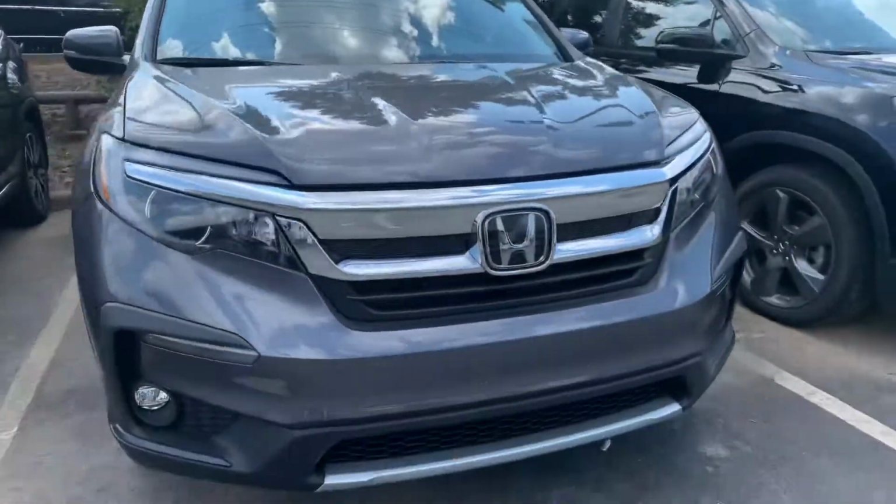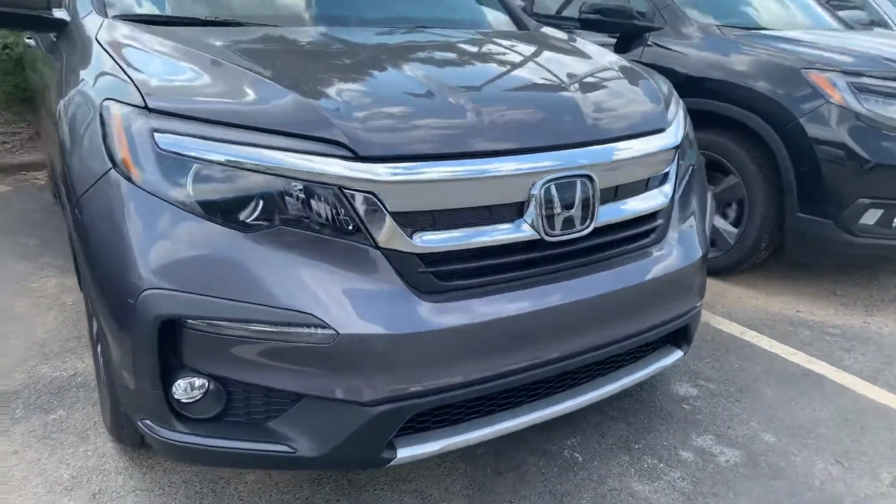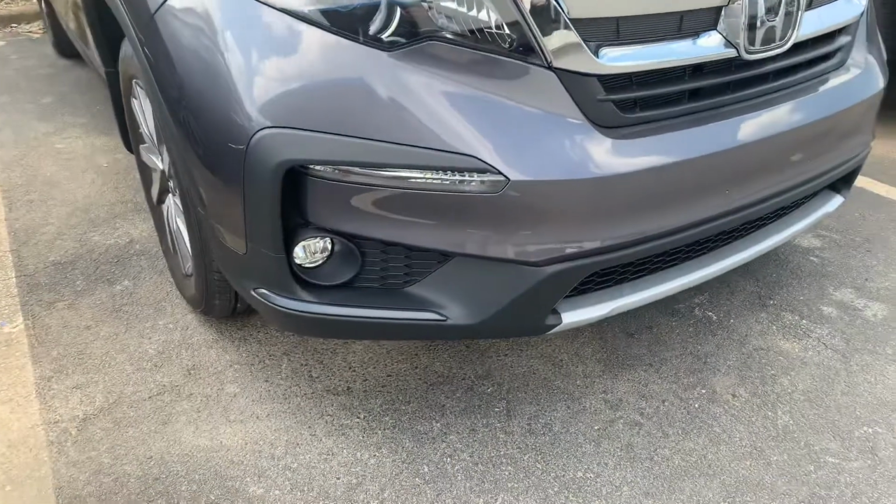I'd love to go over some features and options on the Pilot. Now, the one that it listed was the LX. Just want to make sure. I'm going to turn the camera around. I have an LX right here in front of us. Full LED lighting. You now even pick up Honda Sensing. Even check out your fog package down there.